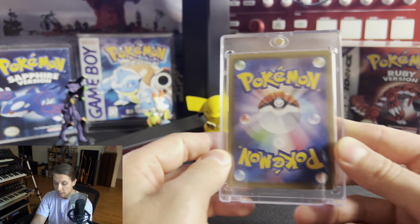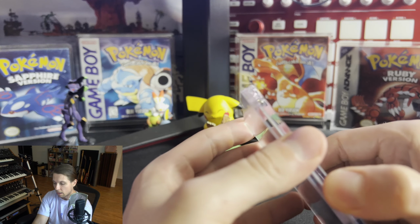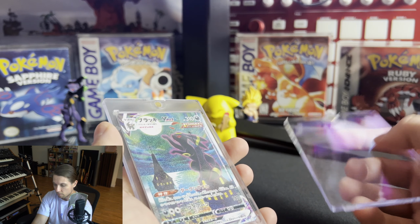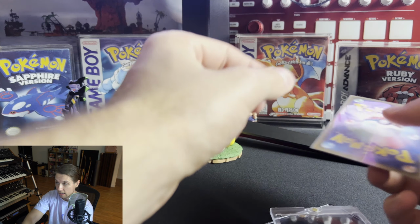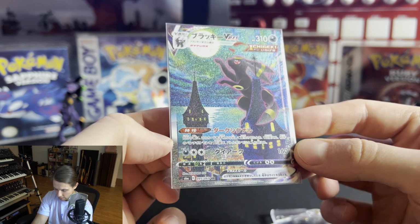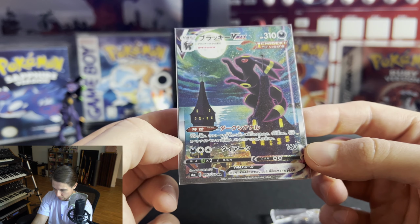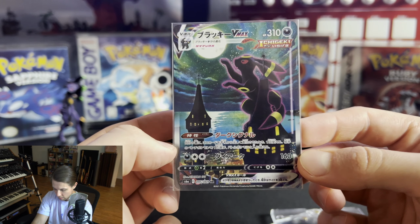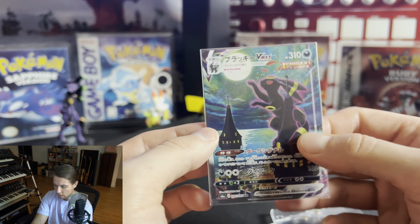I have the English version of this, but I wanted the Japanese, and I wanted it in PSA 10. I have a CGC 10 of the English version. Oh yeah, it's magnetic. Very cool. And I know that PSA doesn't take off on centering too hard. I would definitely like the centering to be a little bit better. I definitely don't think this would get a 10 from CGC just because of that centering, but I don't think PSA will take this off. We'll mark this as, I think this is a 10 in PSA.